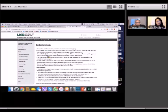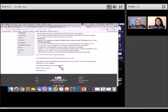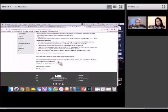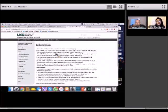And then here they have candidate criteria. See here, now they will tell you Step 1 score must be more than 200, Step 2 score must be more than 220. See, and international graduates have this, etc. So these are the program websites that you need to check.